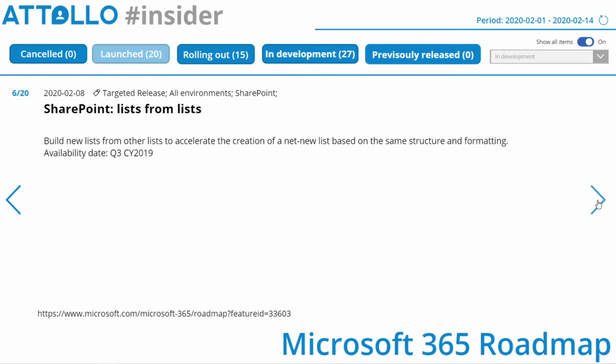SharePoint, we can create lists from lists. We've seen this rolling out. I think we've seen this in development previously. But this is a really cool feature. So we can actually build new SharePoint lists from other lists to accelerate the creation of a net new list based on the same structure and formatting.